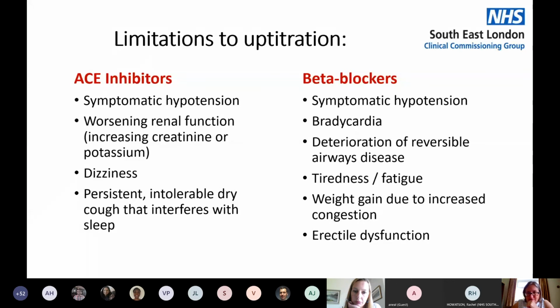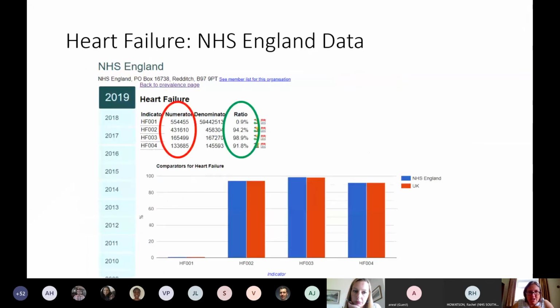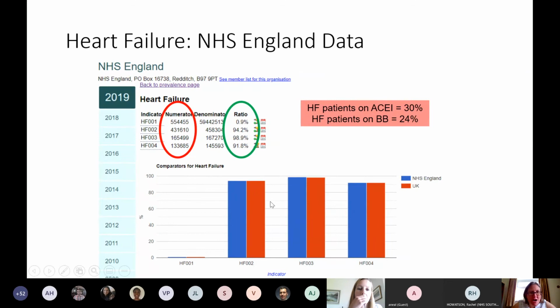Just to give you an idea of where we are at the moment in England with heart failure, if we look at our heart failure register, there's 554,455 patients on the heart failure register in England. Of those, only 30% are on an ACE and only 24% on a beta blocker.